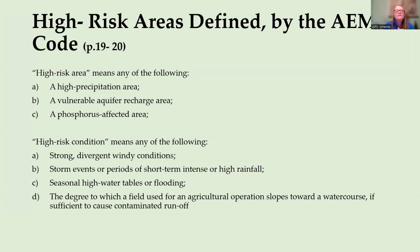Okay, so we're going to define these high-risk areas as defined by the AEM code. A high-risk area means either a high precipitation area, a vulnerable aquifer recharge area, or a phosphorus affected area. Phosphorus in water is green foam, and it looks like algae. It's not very pretty. Phosphorus affected areas, if you have it in your water course, you will kill the ecosystem living in there, especially if there's fish.